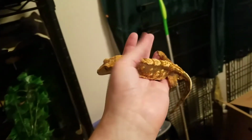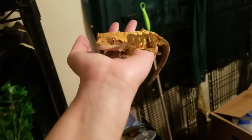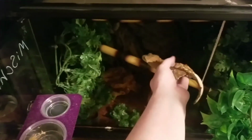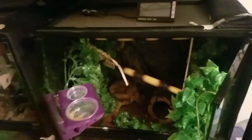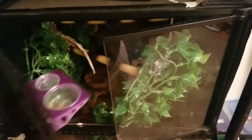And Mischief here is one of my more laid-back males. He's larger. He's never given me any issues when it comes to eating. He absolutely loves to eat food on his own. Except he did kind of leave a little bit this time, but I gave him extra than I normally do because he had acted a little bit more hungry last time. So this last feeding time I had given him a little extra, but he did end up leaving it in there.